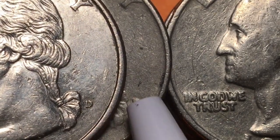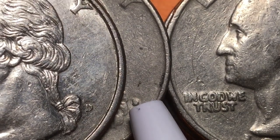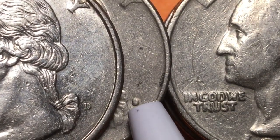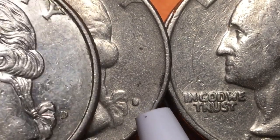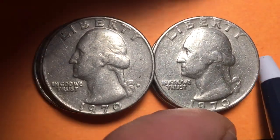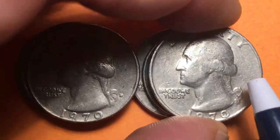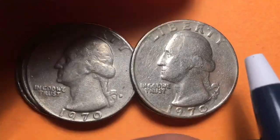But that D and that D, they don't even look the same. This one looks smaller. It looks messier, I guess you could say, and it's certainly been worn in, so you couldn't tell the letter. If you didn't know United States coins, you couldn't tell what that blob was there. On the Philadelphia, on the other hand, you look at it and you can see it's clear that there's no mint mark there. This is not something that's been worn down or worn off. It's just not there.